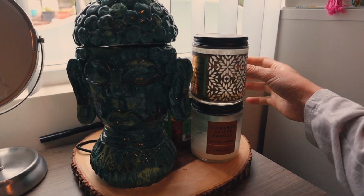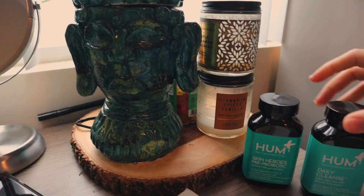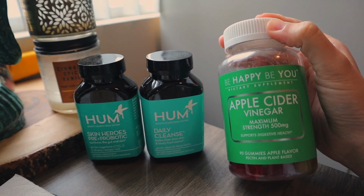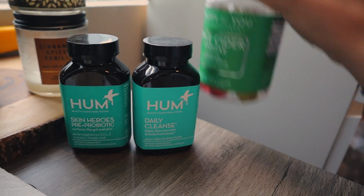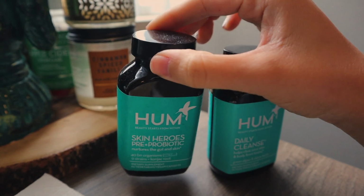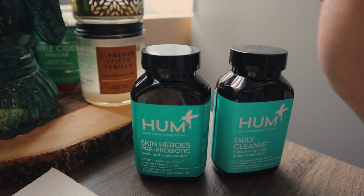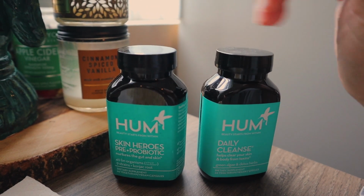Also, something I do in the morning is I take my vitamins. So these are the Hum Nutrition Skin Heroes Pre and Probiotics, and then the Daily Cleanse. And then I also take my apple cider vinegar gummies. I got these at like TJ Maxx or something, and they actually taste really good. So yeah, these have definitely helped out my skin a lot. This is almost gone. I have like 3 or 4 more, I think, which is really sad. Take 2 of these a day and 2 of these a day, and then 1 of the apple cider vinegar gummies a day. And yeah, these are truly really good things for your skin.